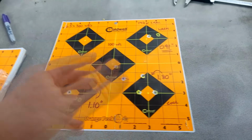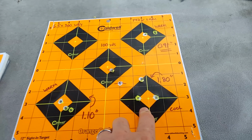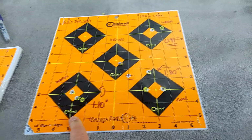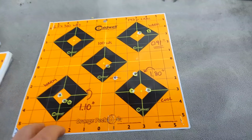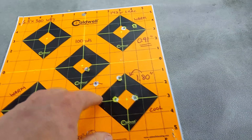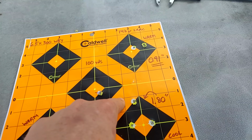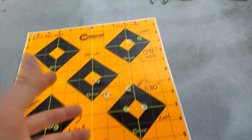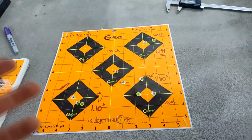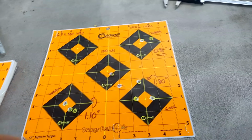But off of this little bit of data, it would seem that it groups better when it's warm, which is interesting because that's not always the case. It does happen sometimes. I've had it happen before, but it's just interesting. And every single one of these was a good squeeze. I did not jump and squeeze it 2 inches high. But there's the data here, sighting it in with these random, unknown reloads.